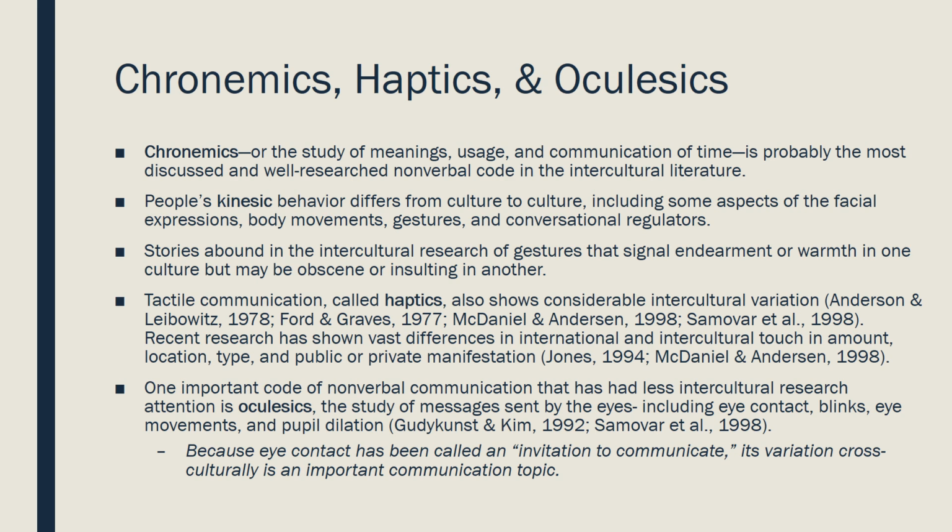Chronemics, or the study of meanings, usage, and communication of time, is probably the most discussed and well-researched nonverbal code in the intercultural literature. People's kinesic behavior differs from culture to culture, including some aspects of facial expressions, body movements, gestures, and conversational regulators. Stories abound in the intercultural research of gestures that signal endearment or warmth in one culture, but may be obscene or insulting in another. Just think about that OK symbol.